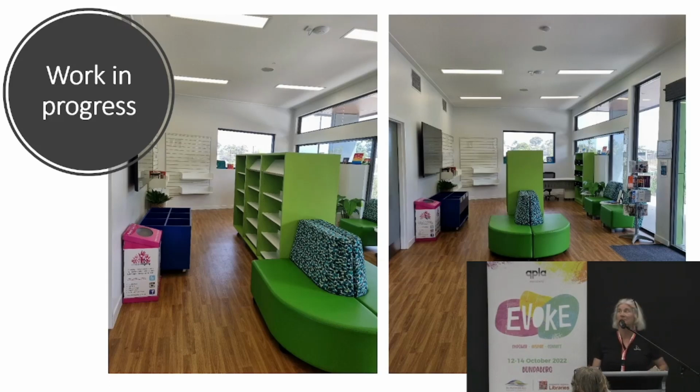And we have had requests from the parents who use it for more board books, so it's evolving already. It's only been staffed since mid-August. So it's already changing. We haven't put DVDs out there because it's unmanned part of the time, but there are talking books.